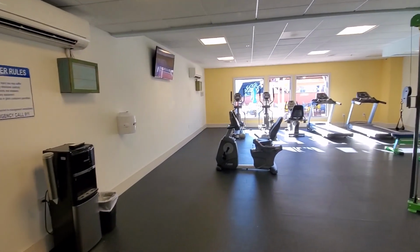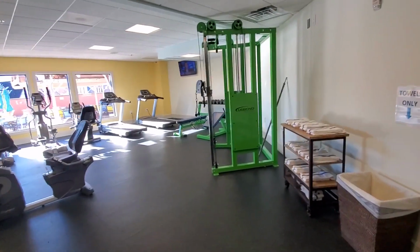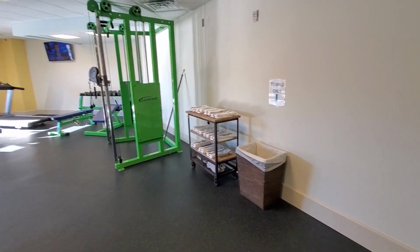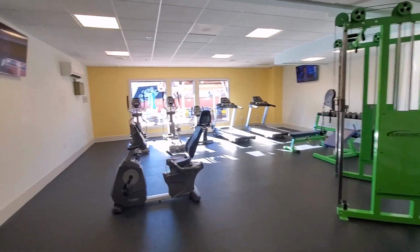Alrighty, we're here in the fitness room now. There's water complimentary for you, right over to the right when you come in. Plenty of towels, a place to drop your towels off. They have free weights, treadmills, pretty much all the weights and things you need.